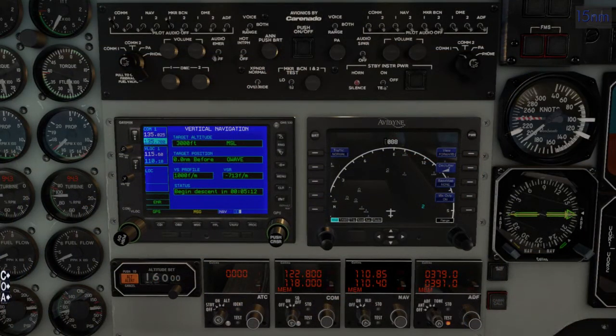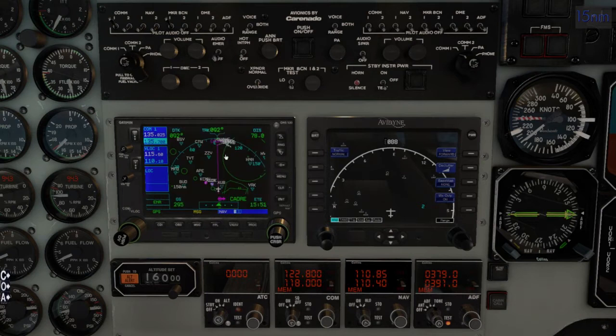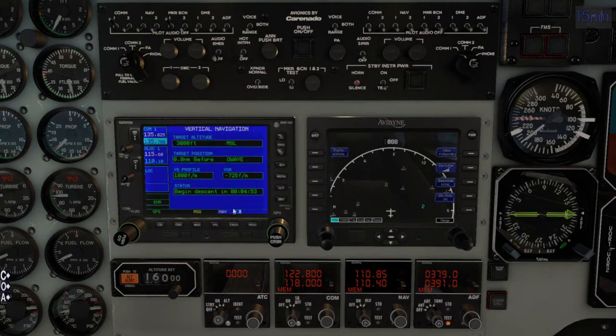Alright, we're just about to reach top of descent, but before we do that, I wanted to look at our GPS route, and we won't be cutting any corners. We'll be following the GPS all the way down to minimums. So that'll be kind of nice and helpful. It's much simpler than the last time. Not as fun as doing your own vectors, but it'll be effective and get the job done correctly. Otherwise, 4 minutes now to top of descent.